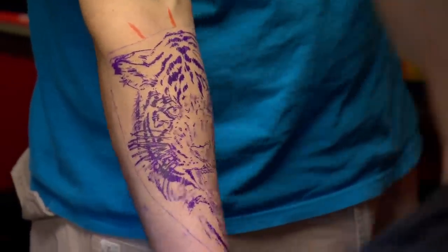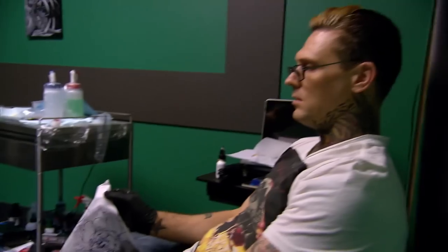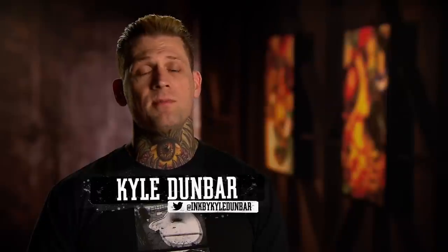I think we got it. These last tattoos should be the best of the bunch. There shouldn't be any misfires. This is the most important tattoo they can do. Ideas start to pop in my head immediately.